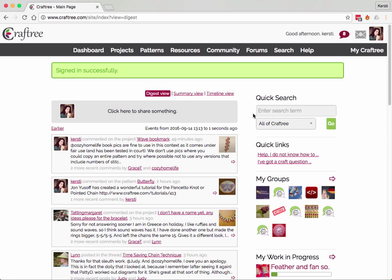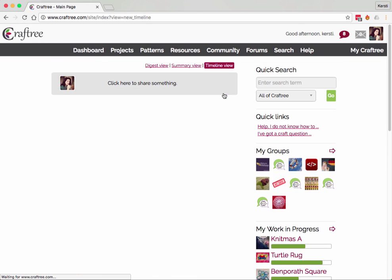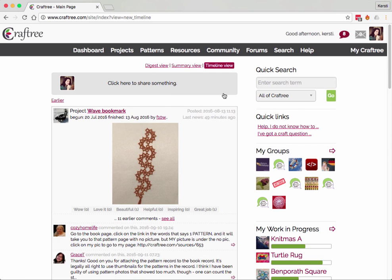I'll just point out that in the middle here is the main page about what's going on. This here is a digest view, which works a little bit like Twitter, in that everything that happens shows up on this timeline as it happens. We also have a timeline view, which works in a similar way to Facebook.